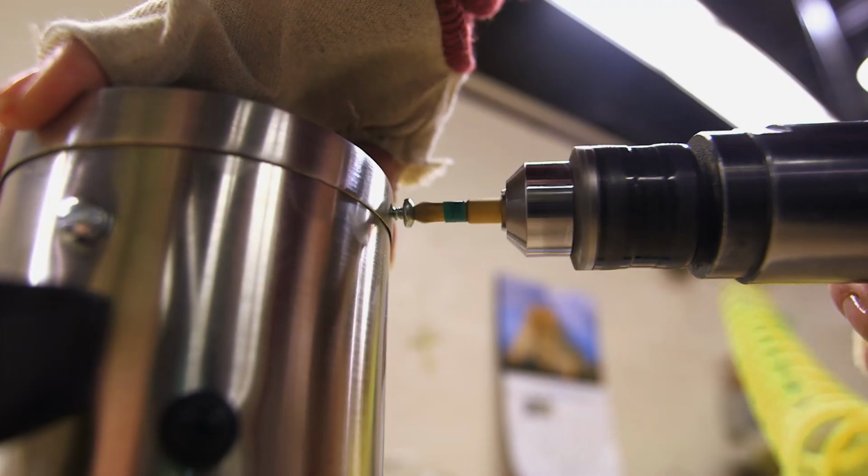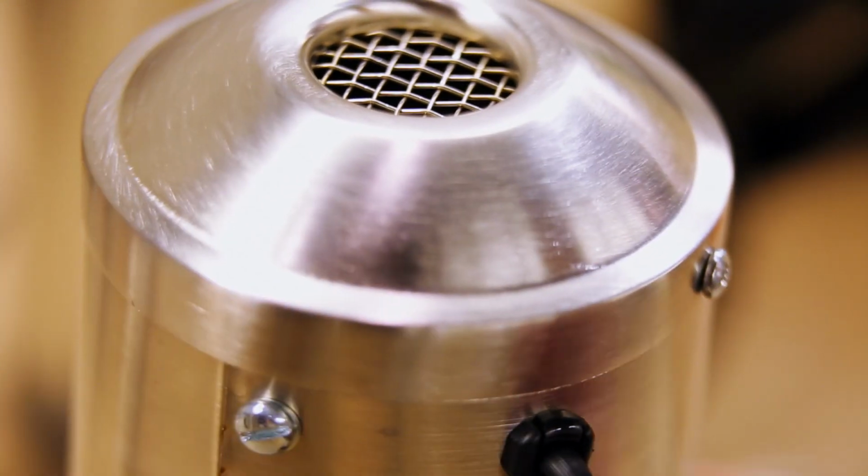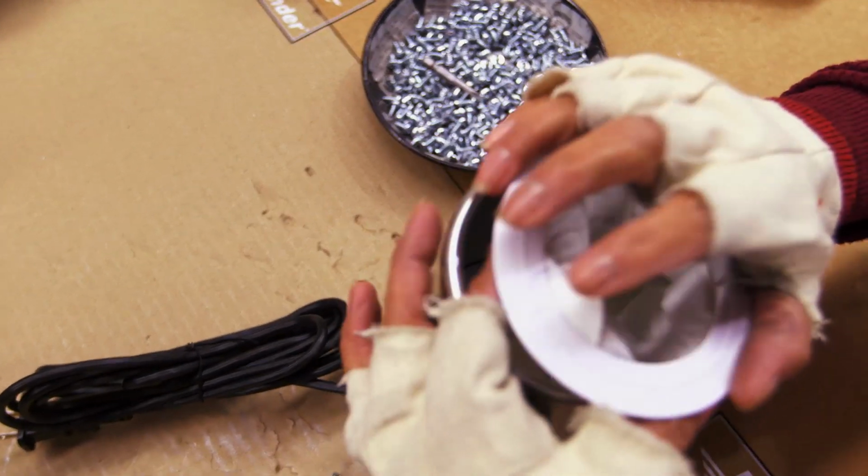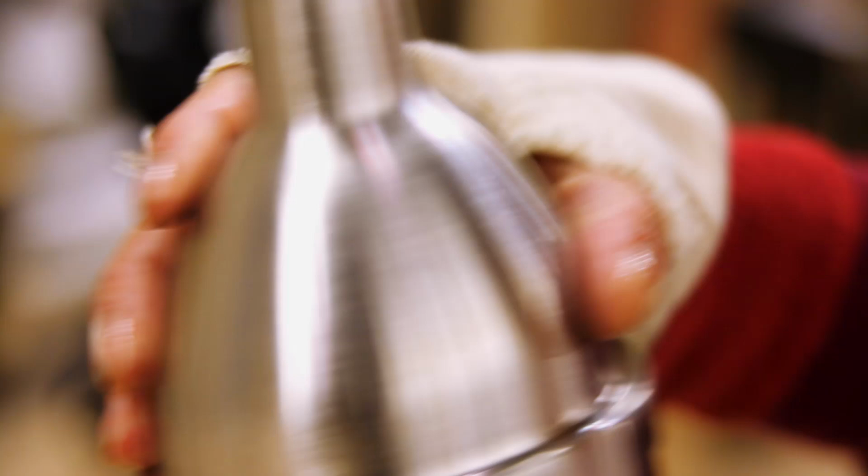Vacuums which pass the continuity test are fixed with an end cap. That's the back end of the vacuum. Then a disposable bag and front cap is clicked into place.